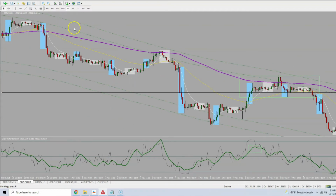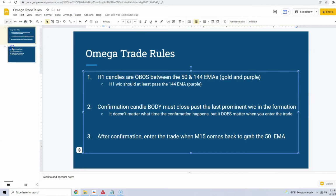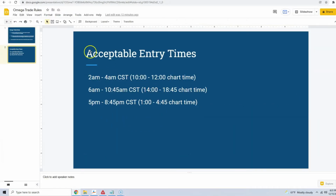Oh, well, here's one right here, actually. I'm going to go ahead and show this, but I can see we would have missed this trade. However, it does still meet the rules, it looks like. But I can just tell the entry would have been before our trading times, which let me actually just put that out here right quick.